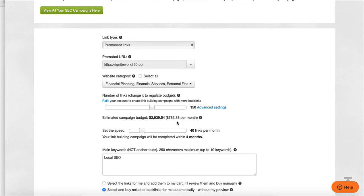So this is saying in 4 months, they're going to place 40 links a month. In 4 months, I want to be ranking at the top. Well, I've already got my advertising campaigns going. I'm not necessarily worried about organically ranking at the top of Google tomorrow because I have my other campaigns going. I'm worried about long-term lowering my cost for the ads that I'm putting out, right?